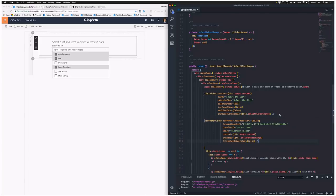What we can also do is add the taxonomy picker. This is a picker which is also converted from the property pane controls over to the React controls. And that's also a fair point from Vesa. We are using Office UI Fabric for this, so that means that we have a dependency on React. These controls can only be used in React. That's why the project is called React Controls.